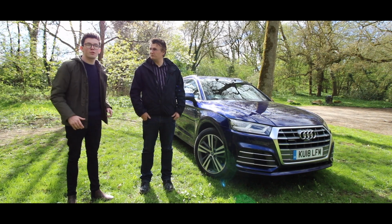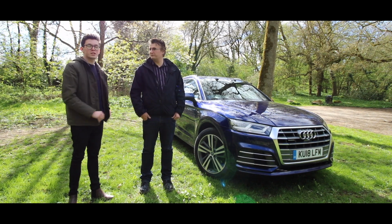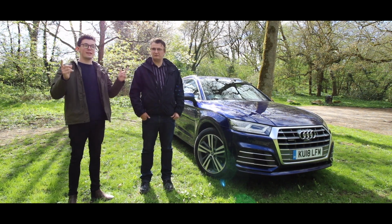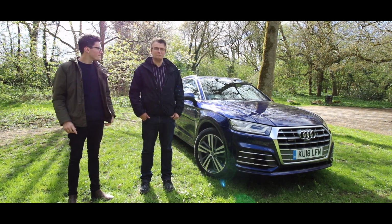Now, we have also reviewed the Audi Q2, so if you're looking for something a touch smaller, then that's well worth taking a look at. You can click the link above us now.